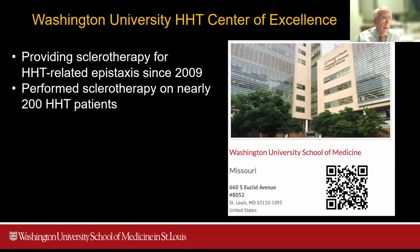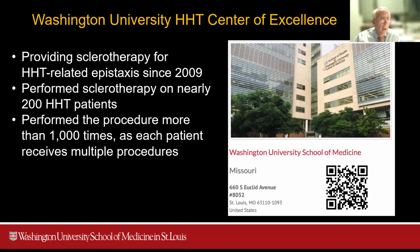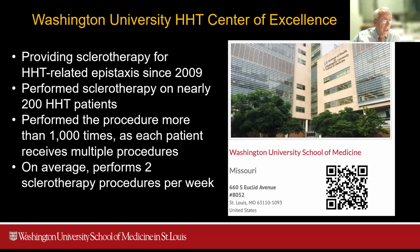I've performed sclerotherapy on well over 200 individual or separate patients. I performed the procedure at least 1,000 times. Each patient oftentimes will receive multiple procedures. On average, I perform about 2 sclerotherapy procedures per week.